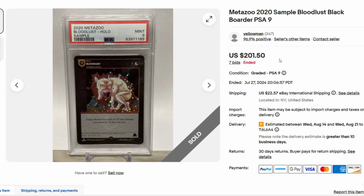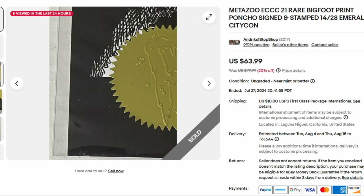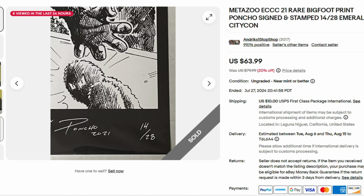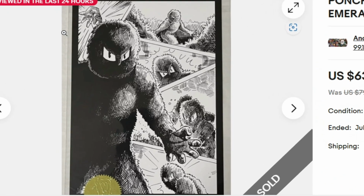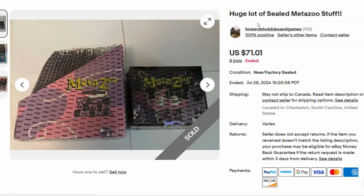Hey, Bloodlust. $201.50 sample PSA 9. Not bad at all. Look at this Bigfoot print from Poncho. Crazy. It's got its seal of approval. Authenticated 14 out of 28. Pretty cool stuff. Never seen this before. Sold for $63. Whoops. And 99 cents. 64 bucks. Pretty cool.